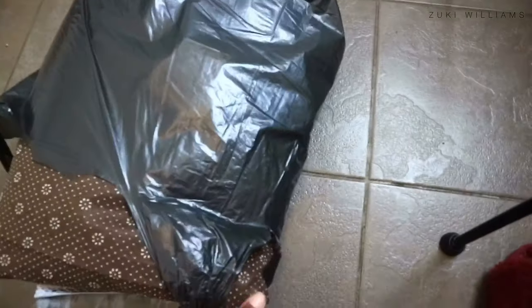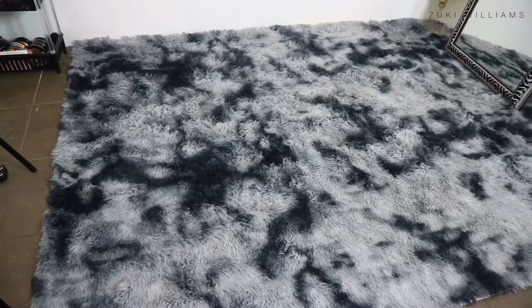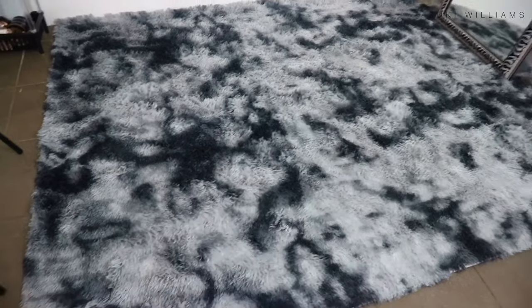We also have a new rug over here. I went to China Mall, I think 2 days ago. I'm not sure, but I went to China Mall and I got a rug. I honestly thought this rug would fit wall to wall, but it doesn't fit wall to wall. So I think I'm gonna get a second rug so that I can turn it around and I can have two rugs. So yeah, that's another thing. Got a new rug. And what else?